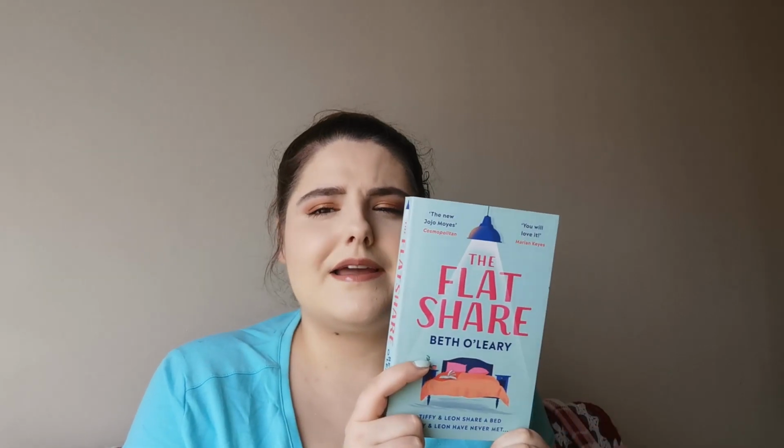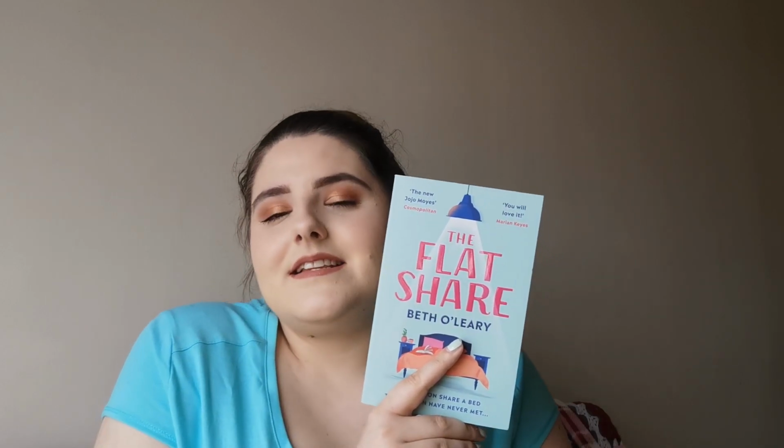The next book is The Flat Share by Beth O'Leary. This fits my Muggle Studies prompt. This is a very hyped romance. I have heard a lot about this, and romance is not my usual thing. However, the unique story of this, of them never meeting, it entices me.